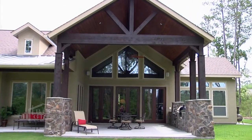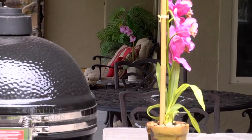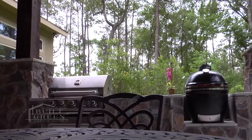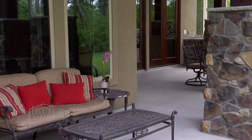Job well done, and especially the outside area. It's my favorite part of the house. The view that you've got in the back, and you've even got something special that you can observe when you're sitting on your porch. So tell us a little bit about that.